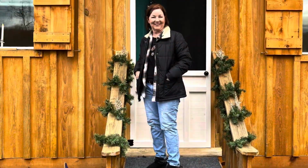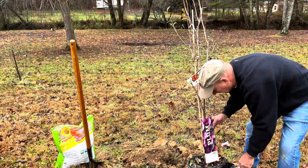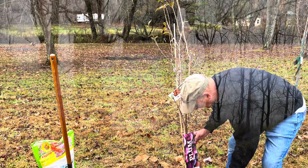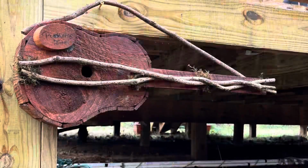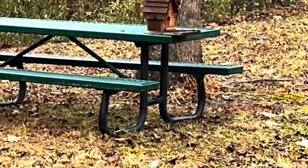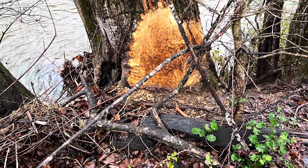So this weekend, Jan got some Christmas decorations up. We got the screen doors fixed. We got the plum trees planted. We got the bird houses put in place. And the whole time while we weren't looking, I suppose that beaver was chopping and chewing on that tree.